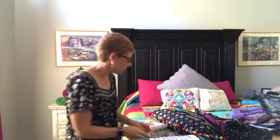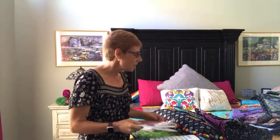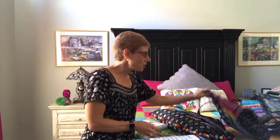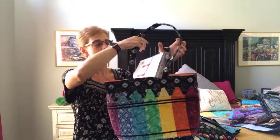All right, let's get down to it. I want to just share a couple things with you. So, as you know, I introduced a bunch of patterns at Market in my new Ancient Etchings collection. So, the first one I want to share with you is this sweet little Crayon Tote.